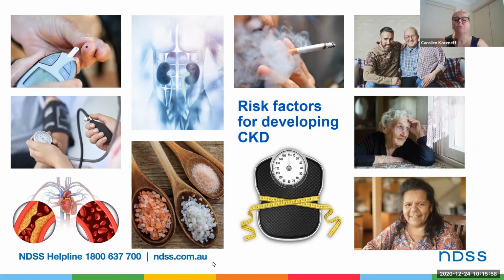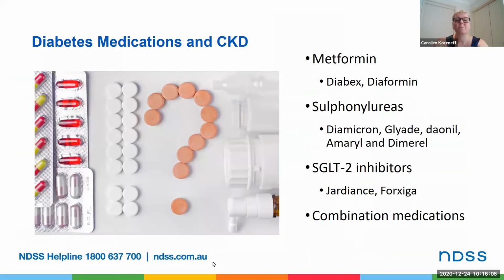Now, some of these risk factors, such as your age, family history, ethnic background, or having an abnormal kidney structure, are not things you can change, but some of the others, perhaps you could. Many people with diabetes who develop CKD stage 4 or 5 are told to change their diabetes medication due to their effects on the kidneys. The way this is often explained would make you think that the diabetes medications are responsible for the damage to the kidneys, but this is not the case.